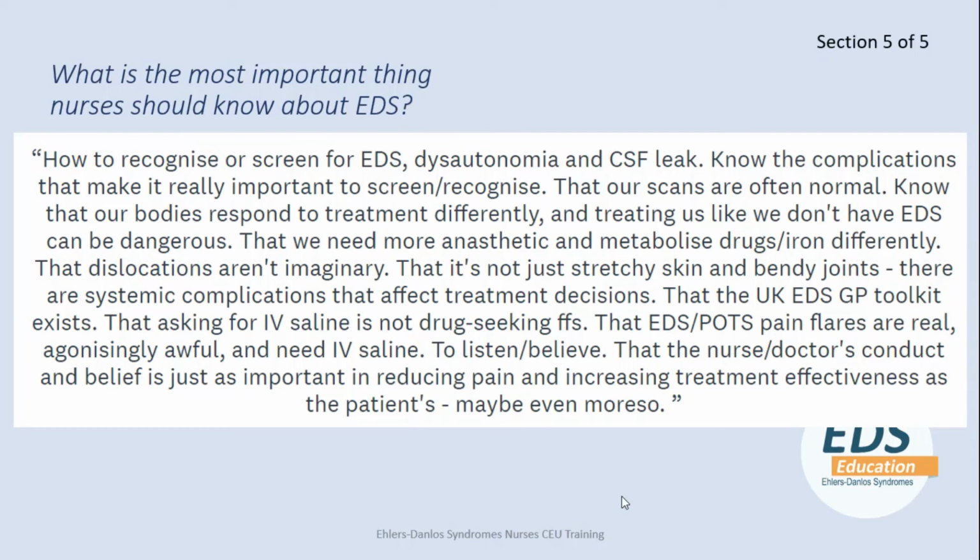Know the complications that make it really important to screen or recognize that our scans are often normal despite the symptoms. Know that our bodies respond to treatment differently, and treating us like we don't have EDS can be dangerous. Remember all those different chemical sensitivities that people have, the dysautonomia. These things are all really important to remember as we're treating people. That we may need more anesthetic and we may metabolize drugs or iron differently. The dislocations aren't imaginary, that it's not just stretchy skin and bendy joints. There are systemic complications that affect treatment decisions.